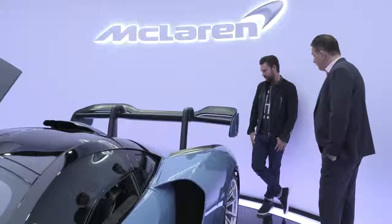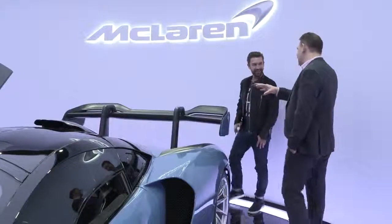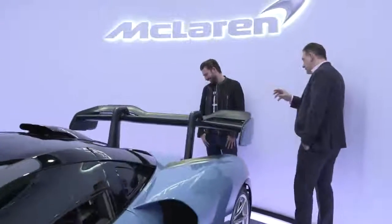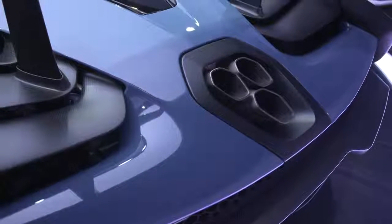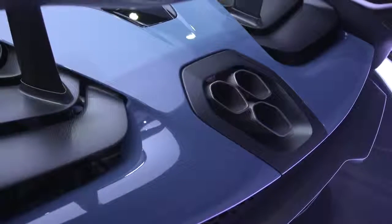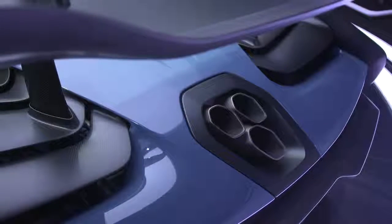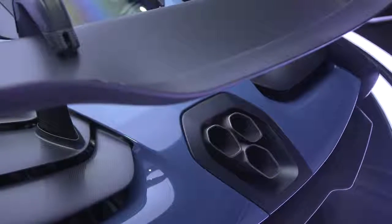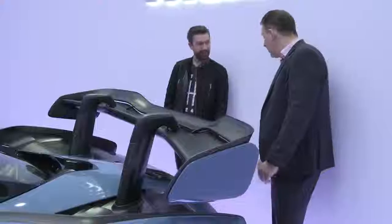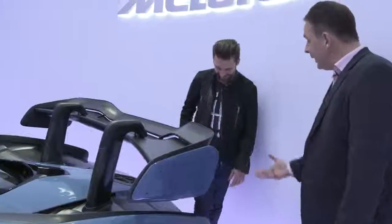Is the exhaust positioned like that just to look awesome, or does it blow the wing? It doesn't blow the wing. It's positioned for two reasons. It's positioned to allow the exhaust air to exit and not interrupt the free stream air that's coming around here. But also it enabled us to push the lower section, the trailing edge of the car, as low as we can. I was going to say, it's okay to say it looks awesome. But it's for a reason. Sure, it is for a reason.